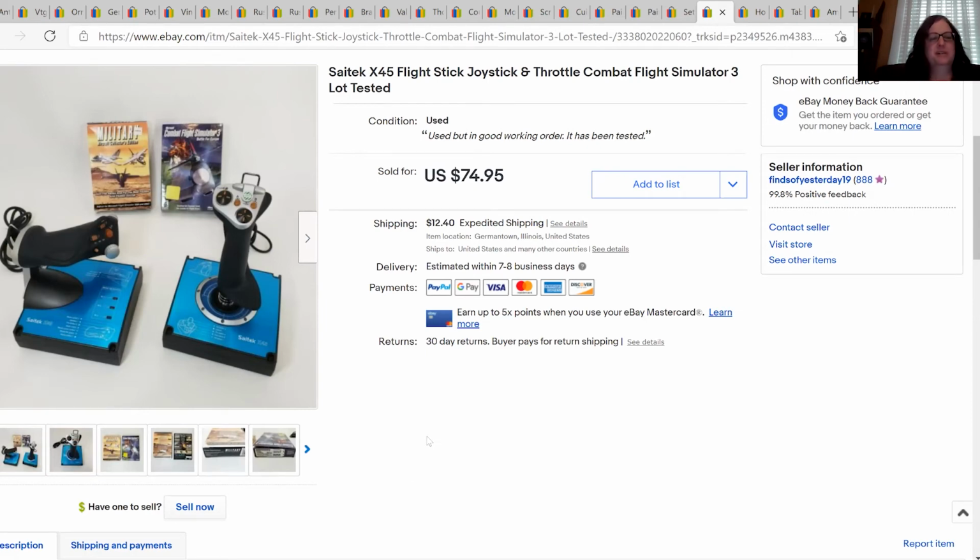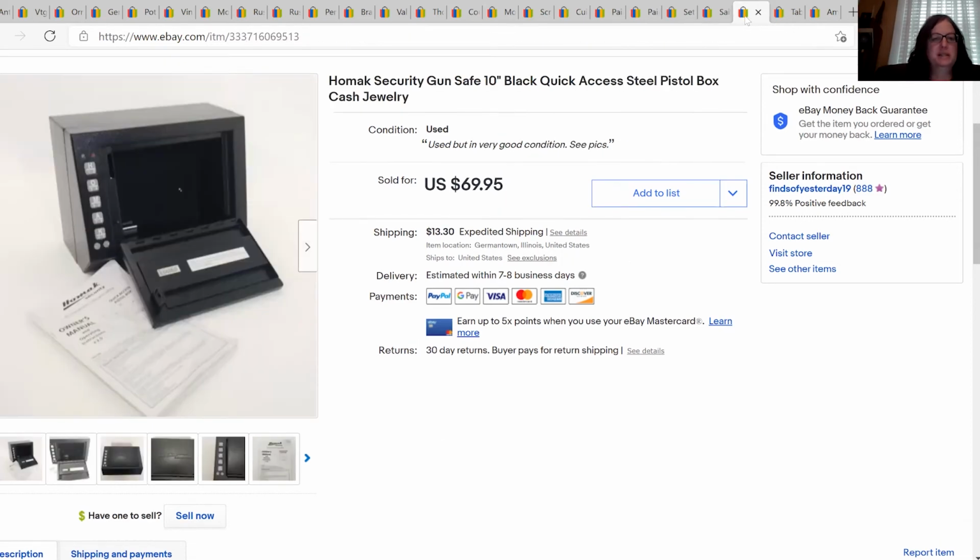of $55.65 on this. This next item is a Homak security gun safe, and I bought this at a yard sale for $10, and it sold for $69.95. They're all in at $99.80 because it was really heavy. My profit was $50.71.